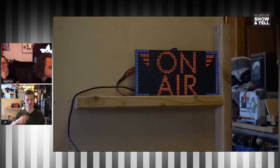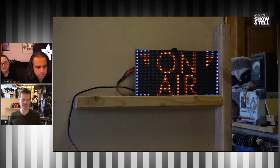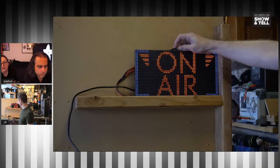So the project I'm working on this week, and I'll be showing this on my workshop show tomorrow, is making an on-air sign. I have a Metro M4 AirLift in here right now with an RGB matrix shield on it, driving this 64 by 32 display. I wanted to get into learning custom bitmap-based fonts, as well as routines for drawing things like those little wings and the framing lines around them. I also added a little button that lets me switch the state.